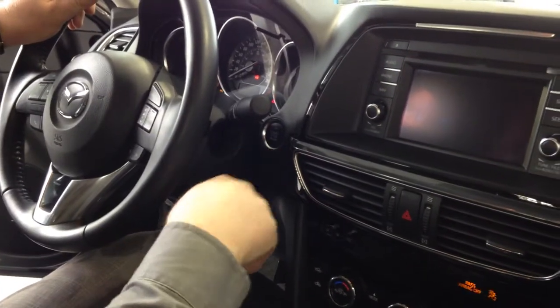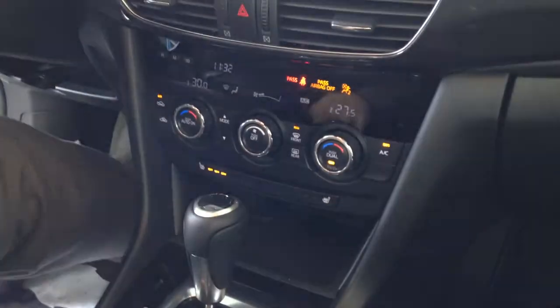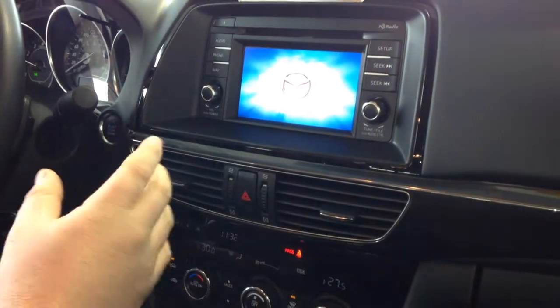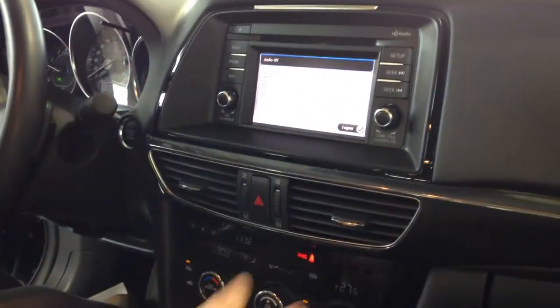Now in the interior, it's a push start ignition. So all you have to do is push this button with your foot on the brake to start the vehicle. You have dual automatic climate control. Again, it's very clean, very easy to use. A lot of vehicles out there right now have a million buttons up here. We only have a few as you can see.